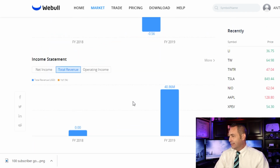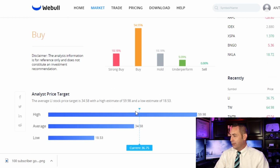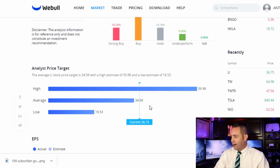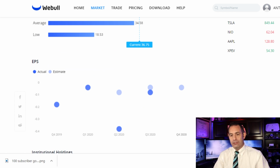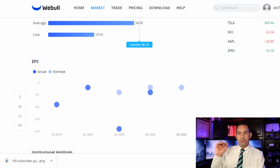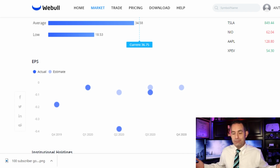Let's look at what the other analysts have said about Li Auto in particular. Now, the majority is a buy, and the price target is high at 59, average of 34, and it's currently trading above the average. That being said, being very bullish on this long position is very aggressive. If you're squeamish about risk, I would stick with Nio and Tesla, but I would definitely put some money into Li Auto. If you want to wait out the volatility, wait till around the end of January before you put money into Li Auto. But if you're aggressive like me, leave it for the long position for 2021.